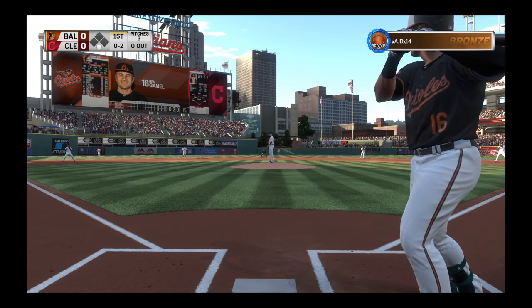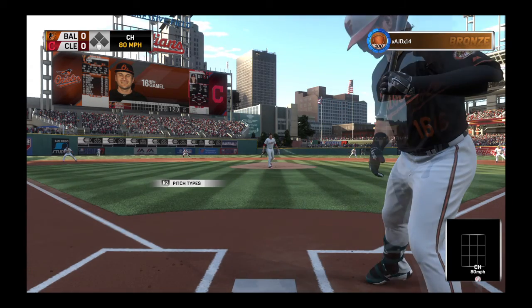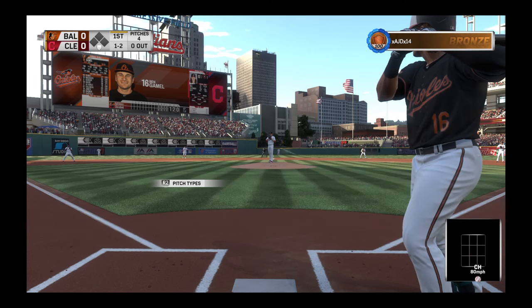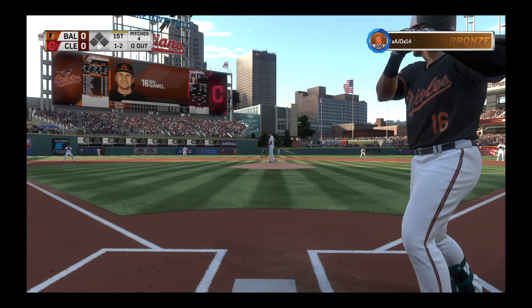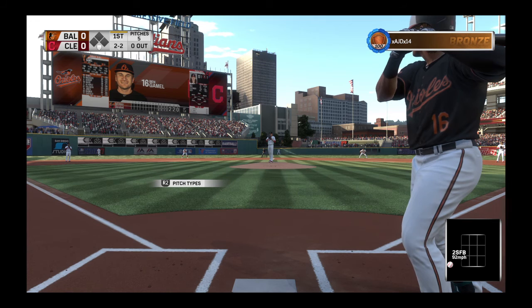Here comes another 0-2. Check swing, but he held up in time. Ball 1. What a hold up on the 2-strike changeup right there. That's a nice piece of hitting. You're looking for a fastball with 2 strikes and adjust, but the changeup to hold up on, nice job. To 2 balls and 2 strikes now.